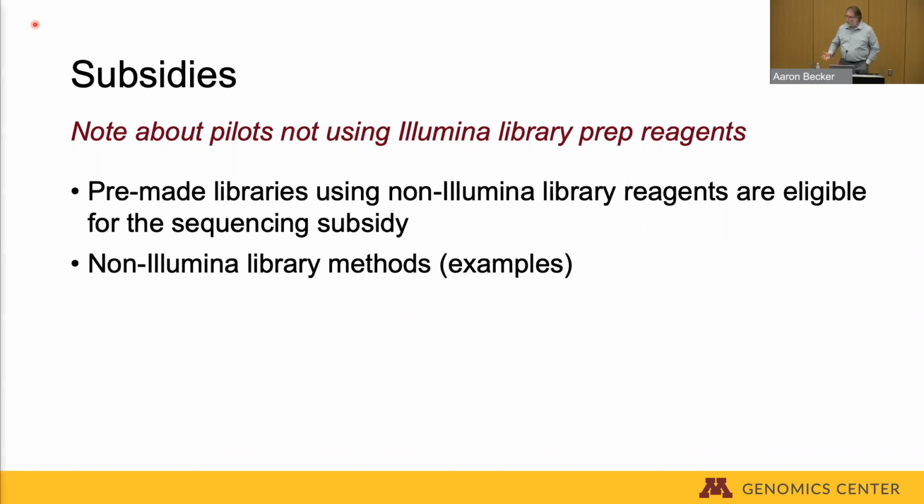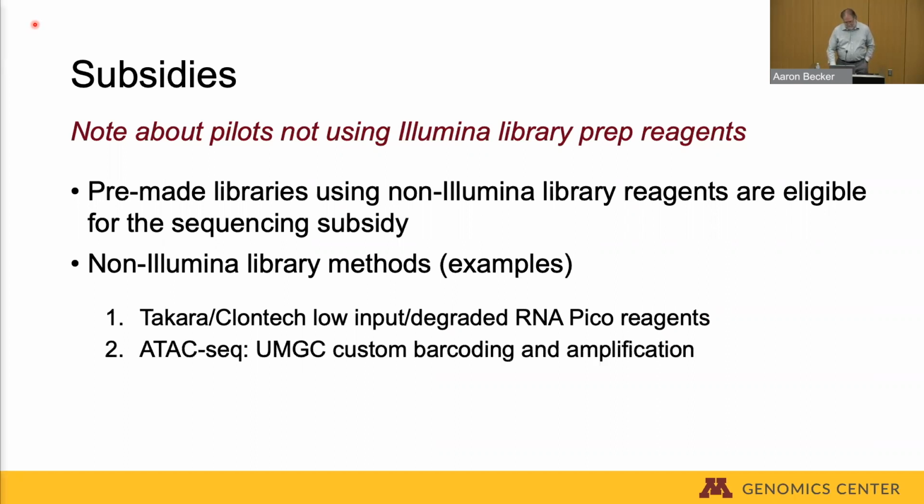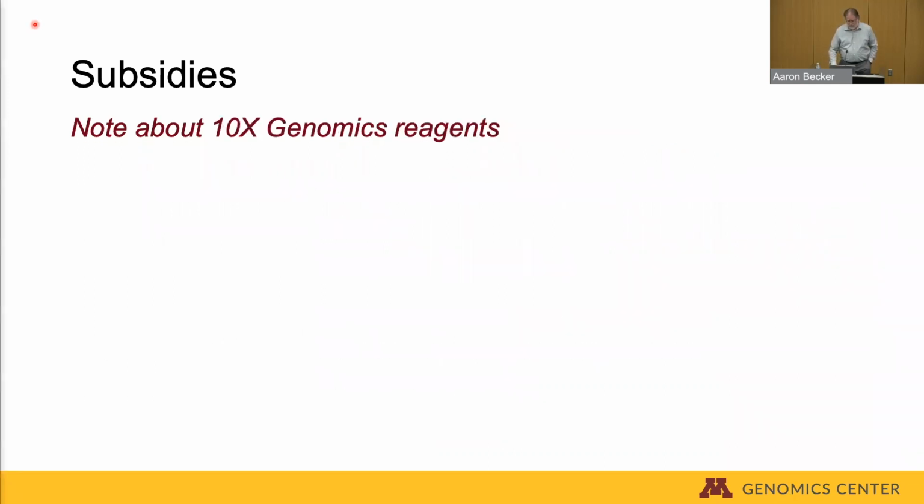So some non-Illumina library prep methods that you might be considering. A low input RNA kit, for example, that's made by Takara Clontech, the sequencing would qualify. Maybe an ATAC-seq project, where the UMGC provides barcoding and amplification and some of the reagents for your transposition. Lastly, maybe a Takara Clontech ThruPLEX for low input ChIP-seq. Again, just examples of what might be available to you.